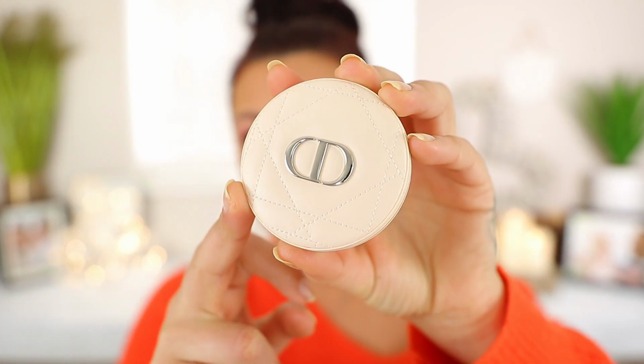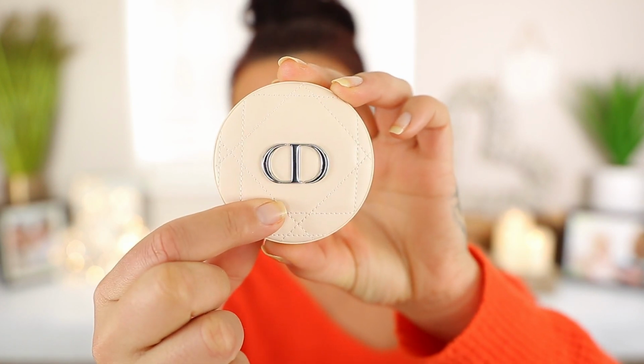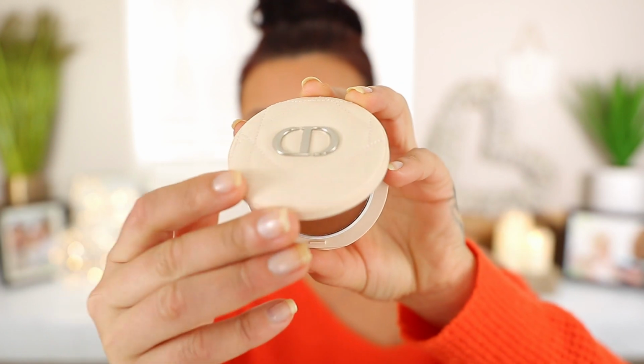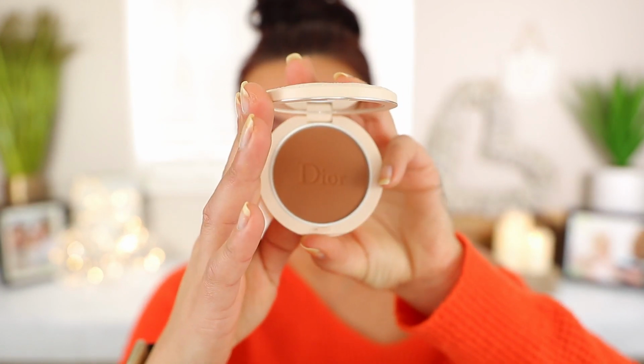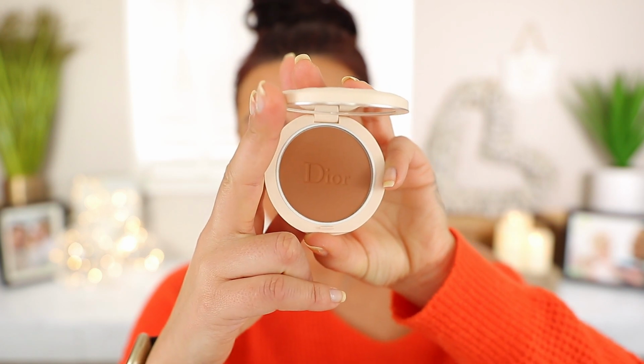So let's start with a close-up of this stunning packaging. This is like a padded sort of leather feel and look outer component with that CD emboss on the front, and then inside you have the powder. This is shade number 7, just to note.